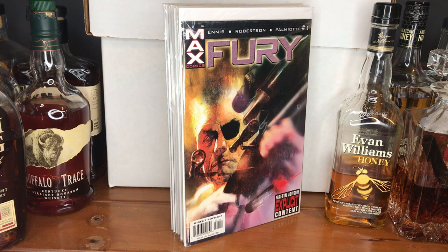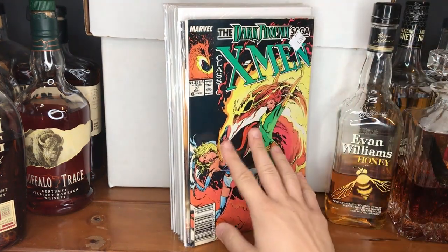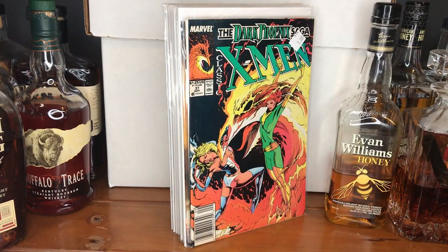And worth noting in the corner there, parental advisory, explicit content. Alright, continuing with the X-Men theme though. Here is Classic X-Men, The Dark Phoenix Saga, issue number 37.